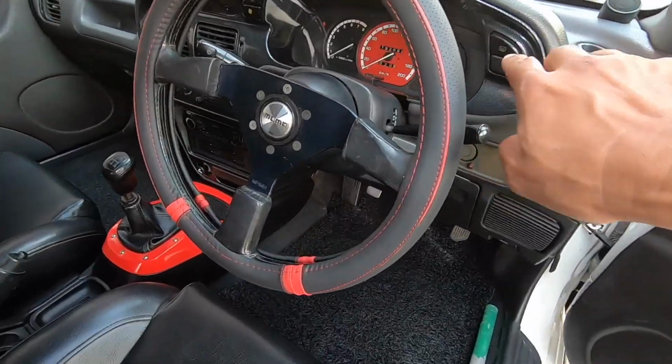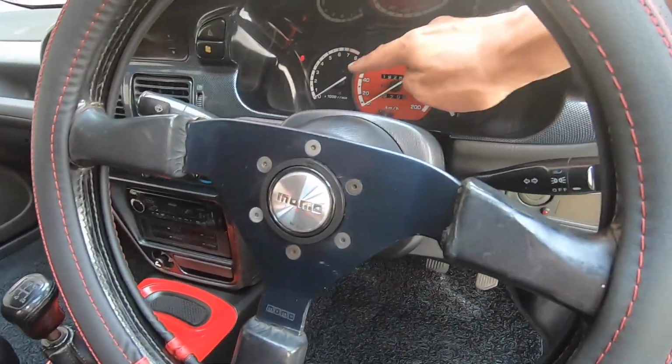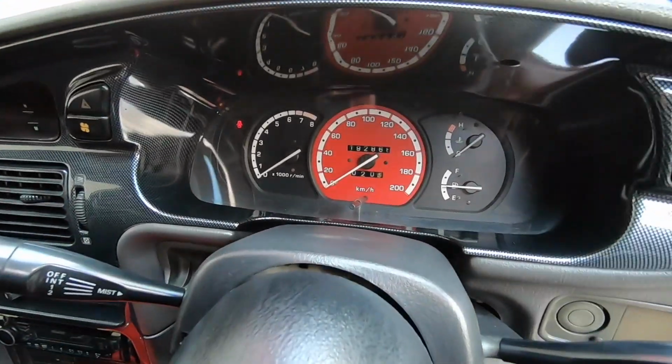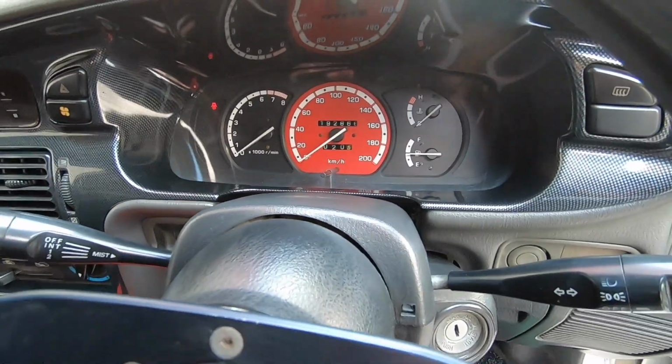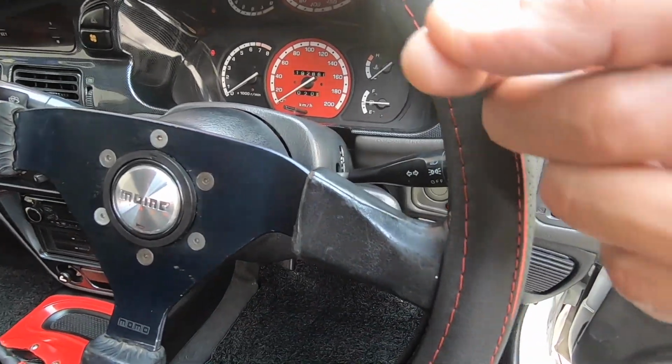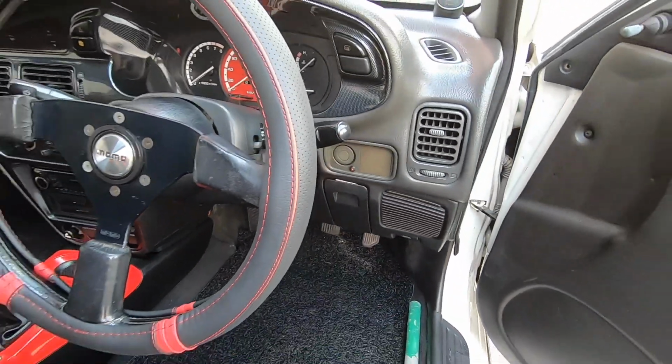So that's definitely not original, because if I'm not mistaken, the 1.3 Satria didn't have a rev counter. So this is aftermarket, but it's nice. And all I need to do is get that temperature meter fixed. According to William, it's just the connection at the back.